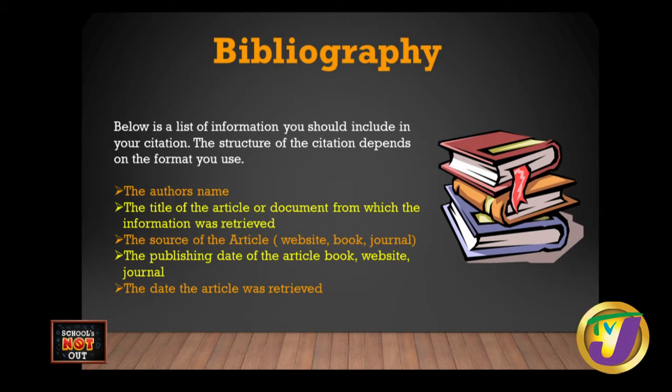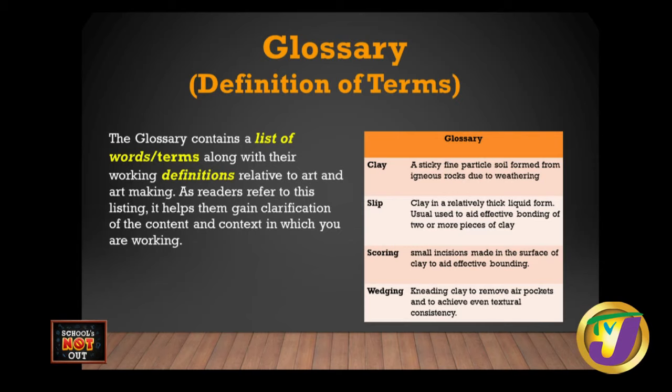All right, so our final aspect of the reflective journal that we would love for you to focus on at this particular point in time is the glossary of terms. Now, do not underestimate the importance of your glossary.